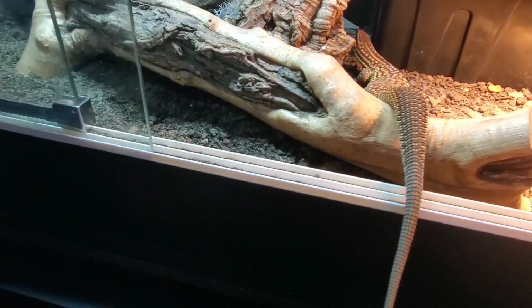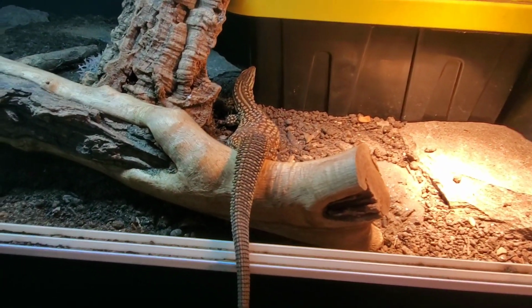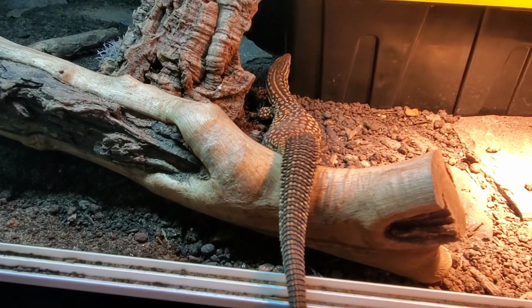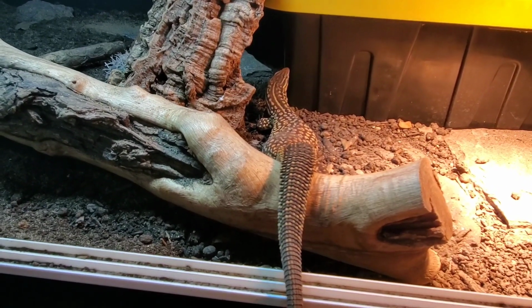So this door is going to be open for quite a while unless this guy moves off. Like I said, everything's on his terms. So I'm just going to let Thunder do his thing and crawl back into the enclosure when he wants, and then we'll get back to the video topic.